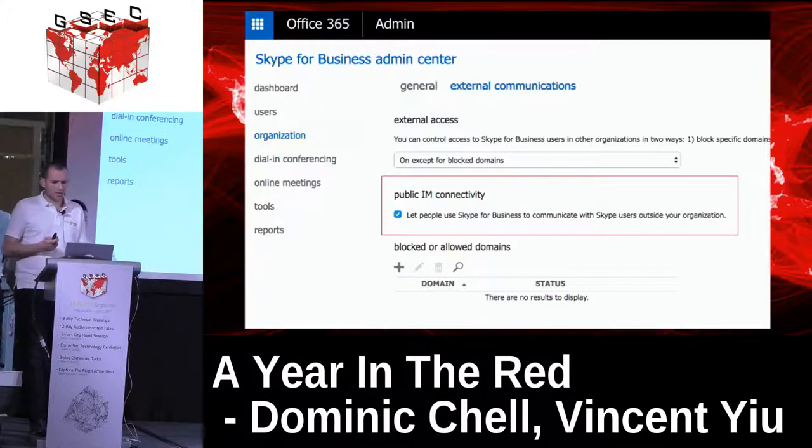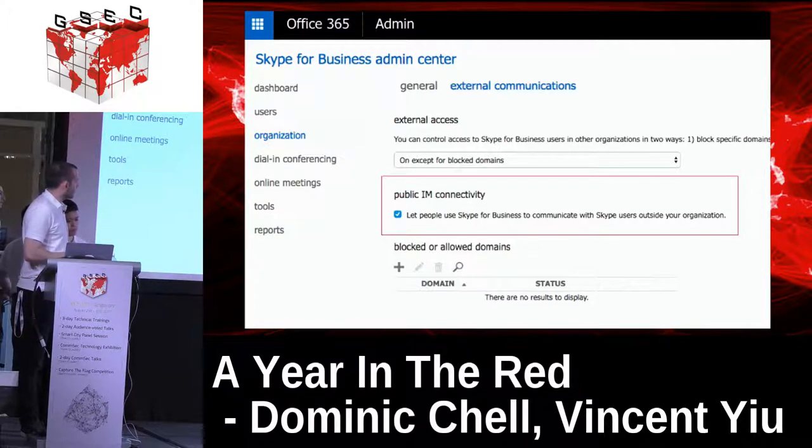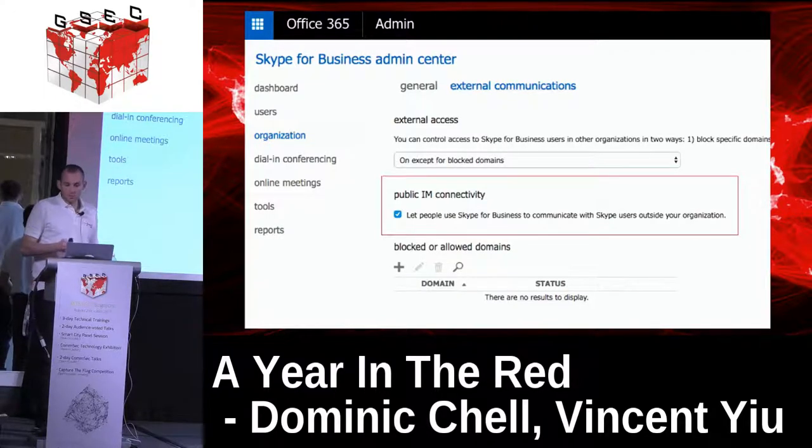So why is this interesting and why is this relevant to Skype? Well, when we started to look at how some of the attacks against Skype for Business were performed, we discovered this really interesting option in the Office 365 admin panel. Under the external communications tab, there was an option saying public IM connectivity: let people use Skype for Business to communicate with Skype users outside of your organization. So what does this mean?